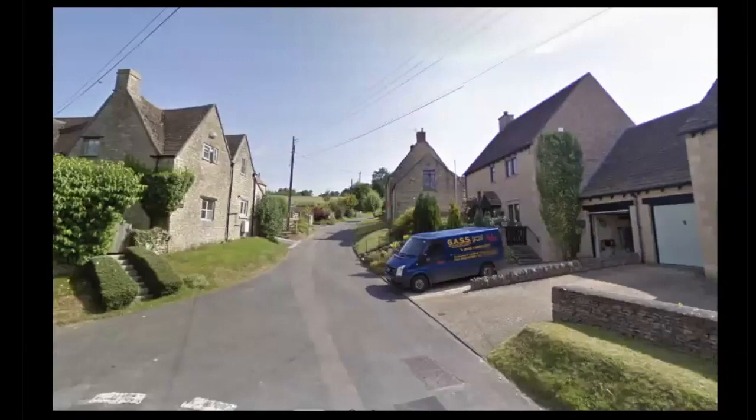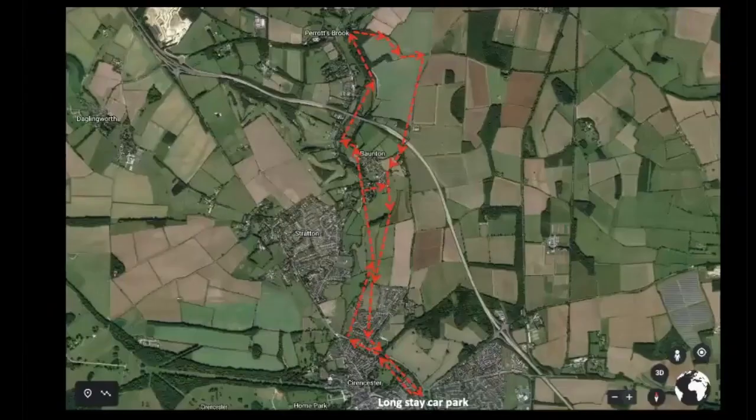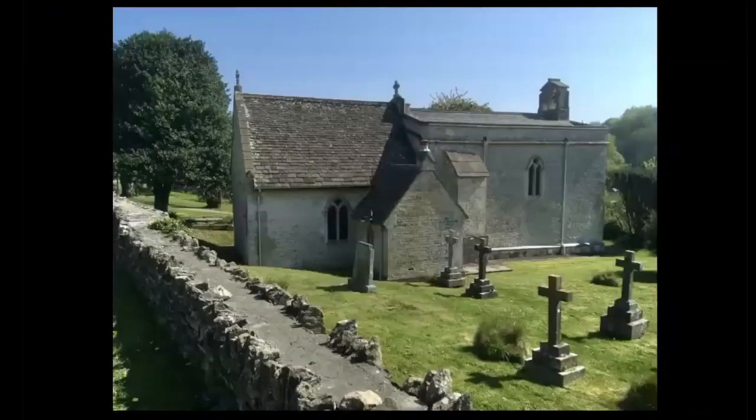The distinctive hedge there on either side of the path is a good landmark. And then there's the gateway that goes across the fields. However, for these purposes, we're going to continue up following the River Churn towards Perrott's Brook. And so that's leaving the parish church, looking back.